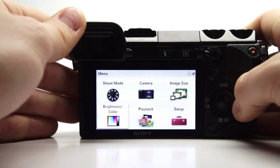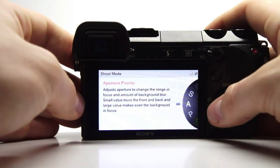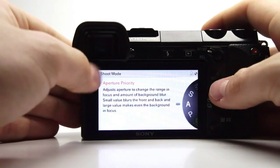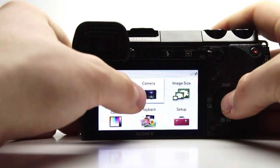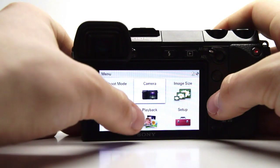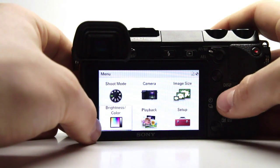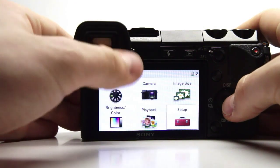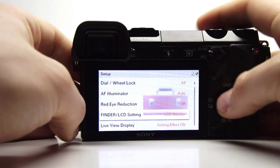Okay, then the main system menu looks very similar to the menu that has been included on NEX cameras since the beginning, since the NEX-3 and NEX-5. And so we have direct access to the shooting modes there. We're going to go back to aperture priority. And then we also have a camera settings menu. And as you can see here, the camera icon actually looks just like the NEX-7. And so it's a little bit more generic on the other models. We have image size, brightness, color, which is also where you can adjust ISO, playback menu, and setup. And setup is where you go to turn off the beep, to switch between the EVF and the built-in LCD, and also to format the memory card.